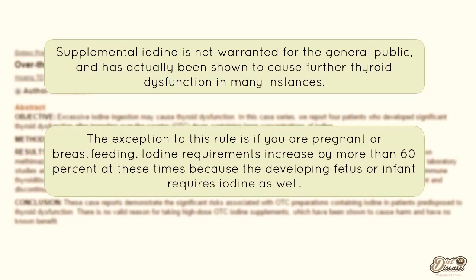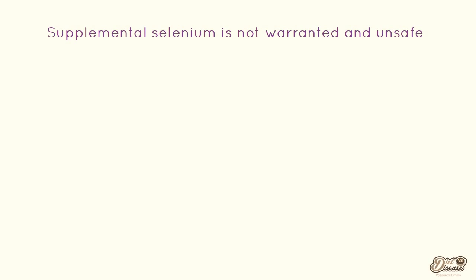The exception to this rule is if you're pregnant or breastfeeding. Now, iodine requirements increase by more than 60% at these times because the developing fetus or the infant requires iodine as well. So women who fall into this category should definitely be supplementing with iodine, which is actually what the World Health Organization recommends. Now, supplemental selenium is also not warranted.